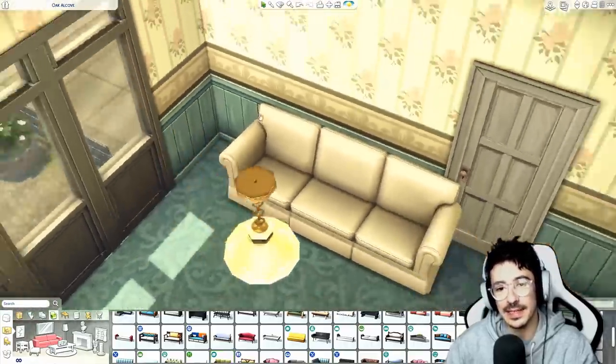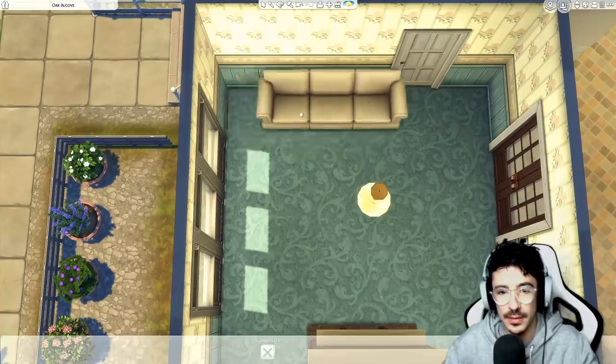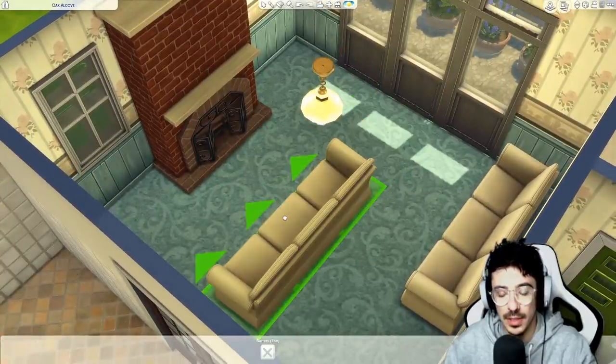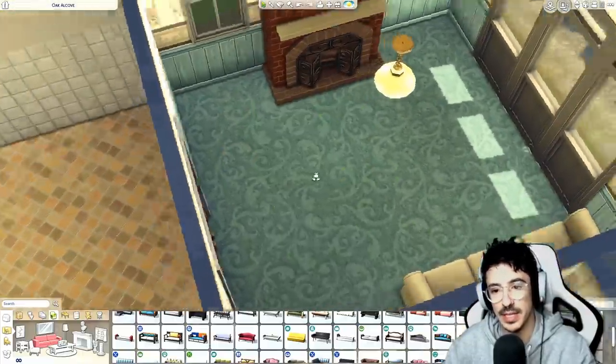That's a little bit too fancy. So I think we'll stick with this one. We'll pop one there. The TV's going to be in that corner. Oh, I would love another one in here, but it's just not going to fit. It would look weird.